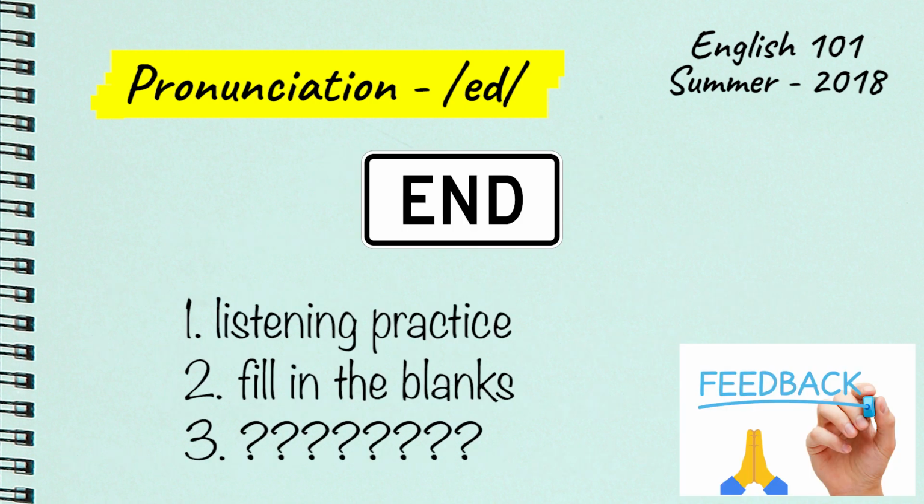Okay, that's the end of pronunciation practice number 5. As always, please let me know what you think. I would love to hear your thoughts and ideas on how to improve. Also, let me know which other activities you think would be useful. In this lesson, we did some listening practice and fill in the blanks. Can you think of any others? Let me know.